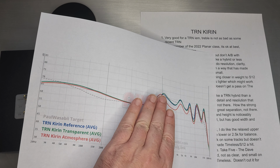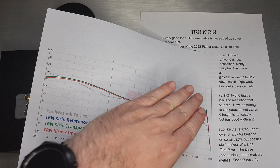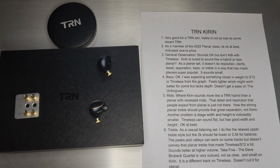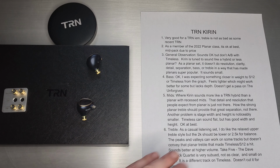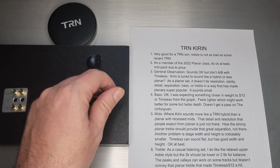Immersion actually pushes this first initial gain peak to slightly before 2K, which is slightly odd. And the rest of the treble kind of drops down. But the other 2 are very similar. So maybe we'll touch on those in a bit, but maybe not. Let's jump right into it and talk about what's happening with Kirin.